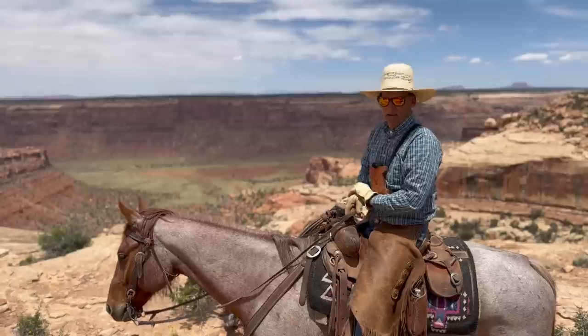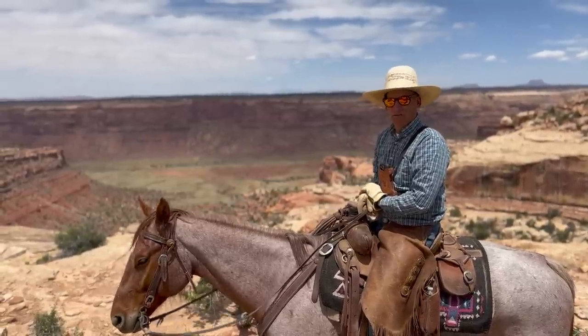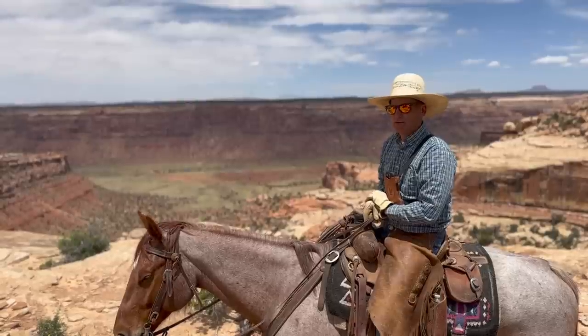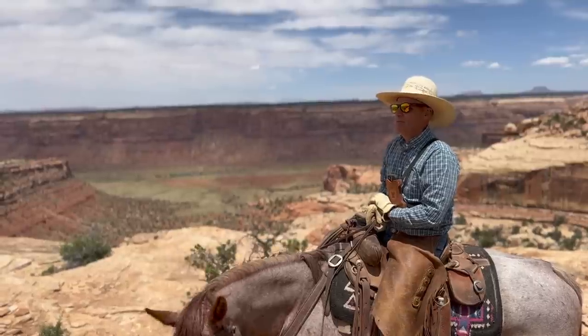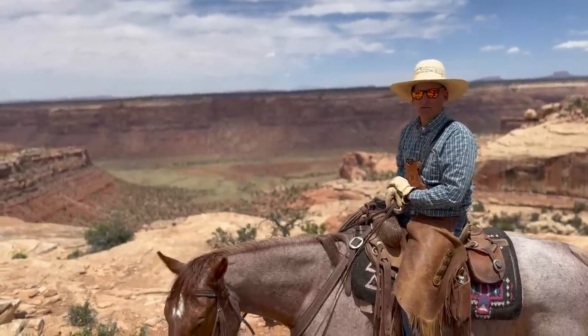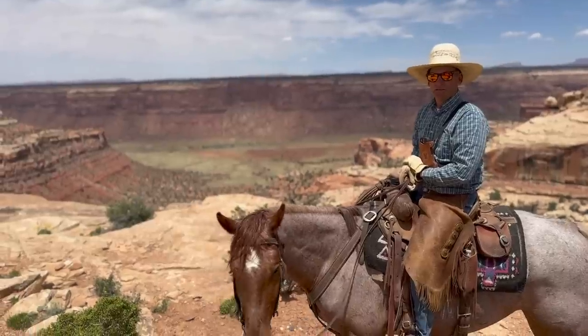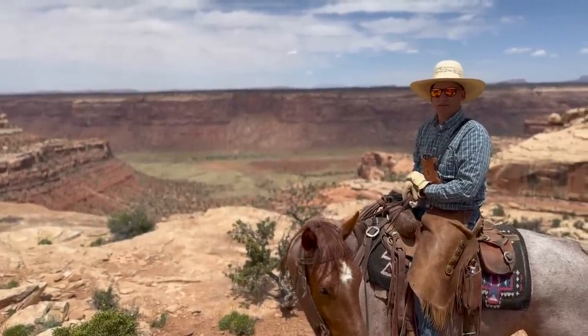Well, we finally kind of got all the cows situated where they need to be, and we're ready to start shipping. And so today we are out on Muley gathering cows and getting them put in the corral. We'll start trucking them in the morning. So that's kind of a big day. It's kind of cool to be out here and to be at that point.